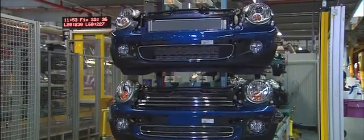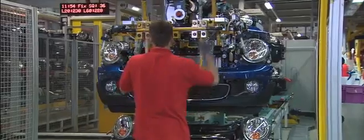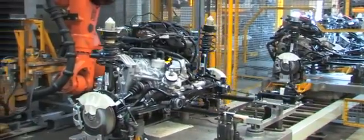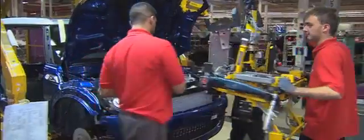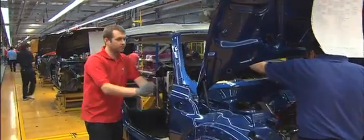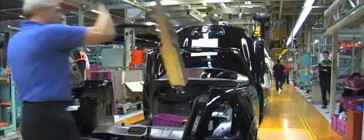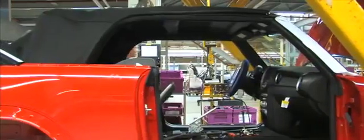To build a Mini, up to 18 main modules are delivered to the assembly line just in sequence, meaning exactly at the right time and in the right order, depending on the customer request. These modules include the engines, the complete front module together with the headlights, bumper and cooling system, the integrated door modules, seats and the cockpit. The new convertible has a new single-piece roll bar system and has its soft top fitted in assembly.